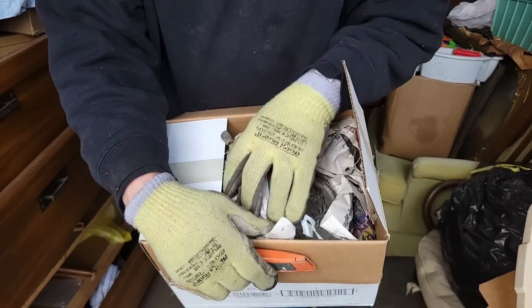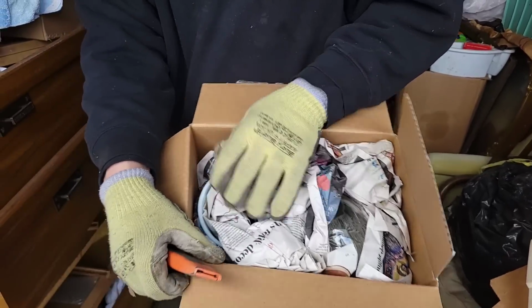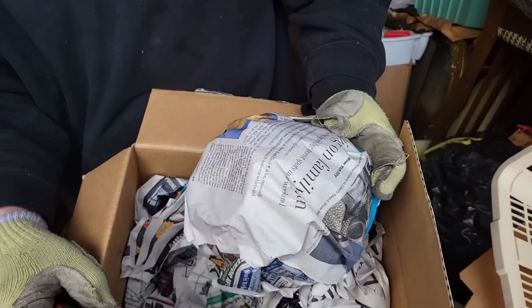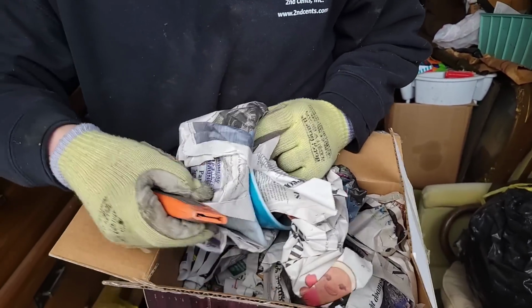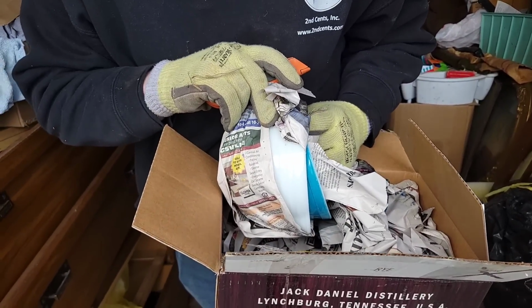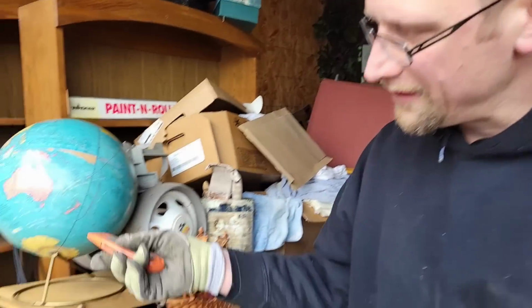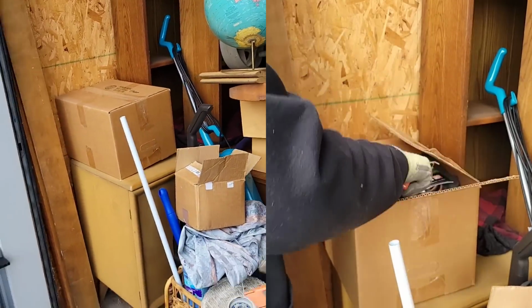So we got all kind of decanters, glassware. Ooh, Pyrex. We got some vintage Pyrex. I didn't even see that box right there. Let's see what's in that, Shane.